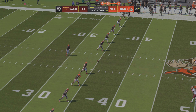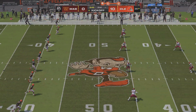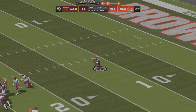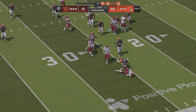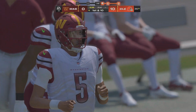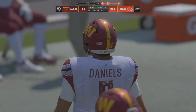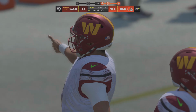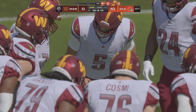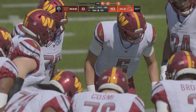Following the made field goal for 3, Hopkins now to kick it off. And up to about the 26-yard line, just across the 25. Now Washington going to retake the field for drive number 2. Nothing for them yet from an offensive standpoint, down 10-zip as they come up 1st and 10.